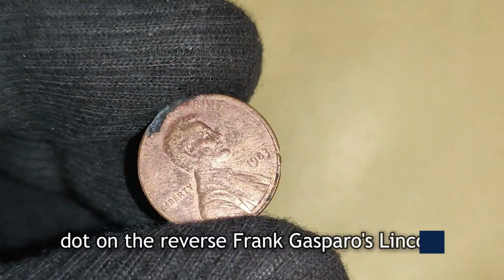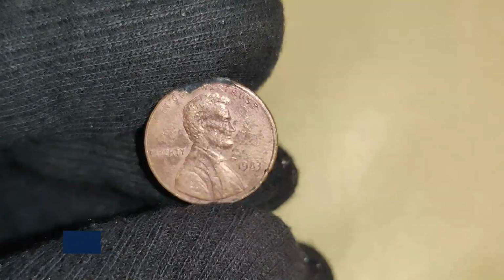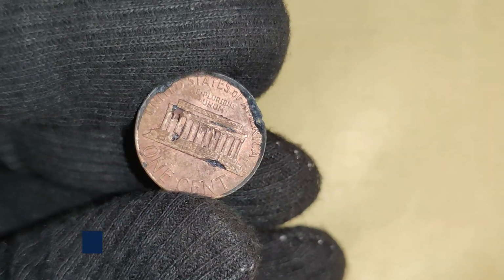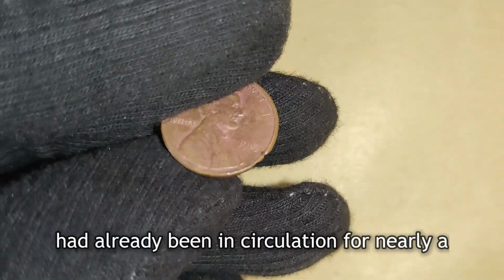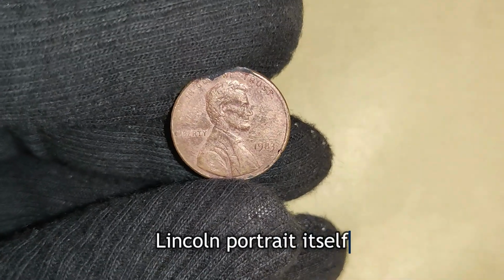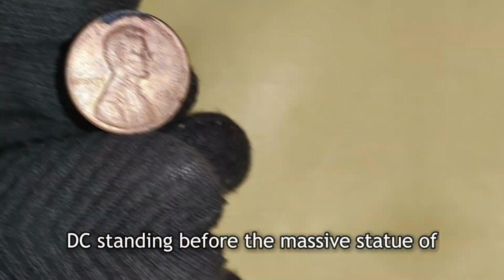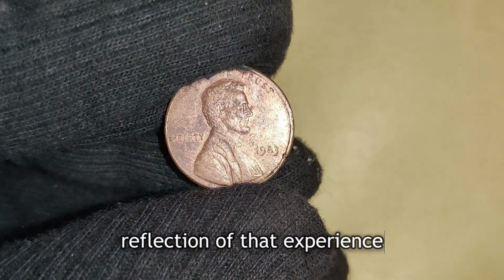On the reverse, Frank Gasparro's Lincoln Memorial design carried its own layers of meaning. Introduced in 1959, it replaced the earlier wheat ears design that had graced pennies since 1909. By 1983, the Lincoln Memorial reverse had already been in circulation for nearly a quarter of a century, and it was as familiar to Americans as the Lincoln portrait itself. Millions of people had visited the real Lincoln Memorial in Washington, D.C., standing before the massive statue of Lincoln seated in quiet dignity, and here on the coin was a miniature reflection of that experience.